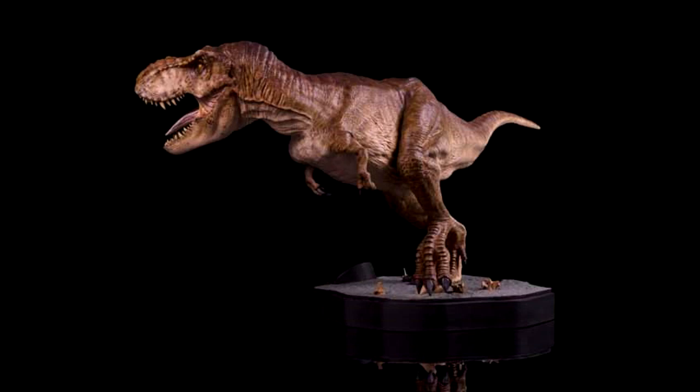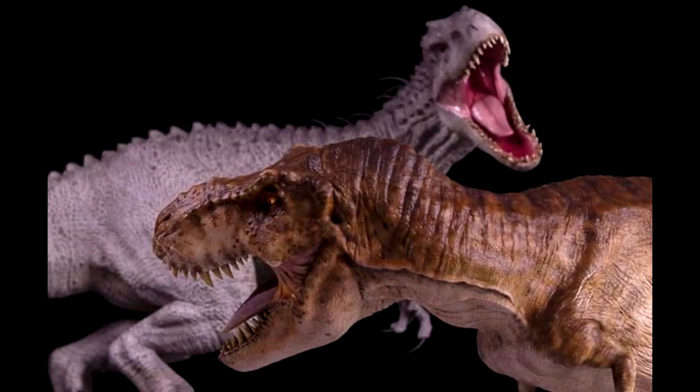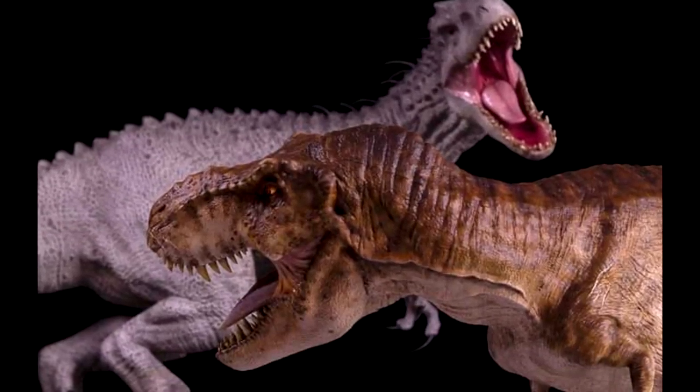I don't know how well the actual factory released version will turn out, but if it's anything like this, I would be super psyched to have this in my collection.